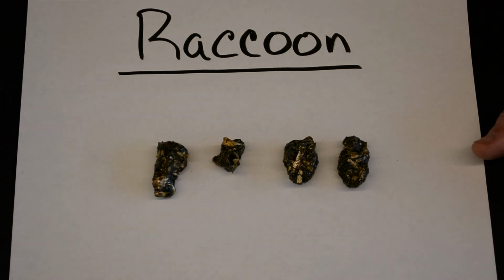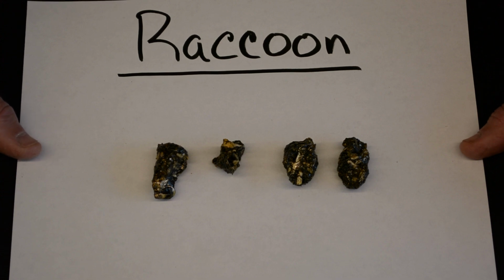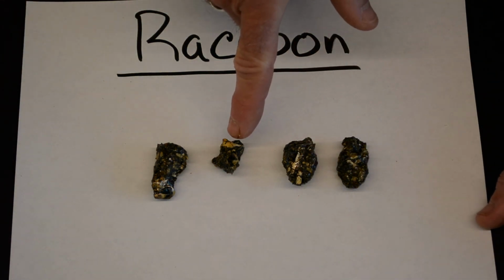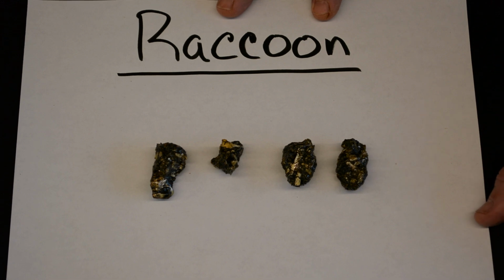Some people call them crawfish, some people call them crawdads. They look kind of like a little lobster in a way. They live in fresh water. So, bits of the shell, looks like some leg parts, probably part of the abdomen, the chest or back or something like that. So raccoons, omnivores, eat whatever.